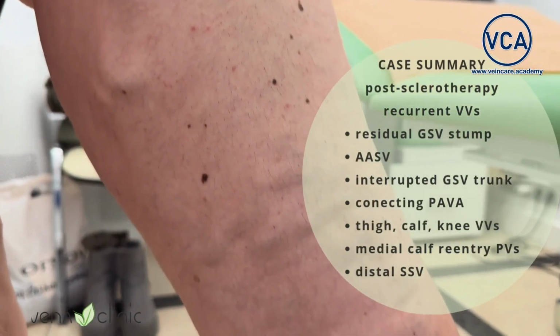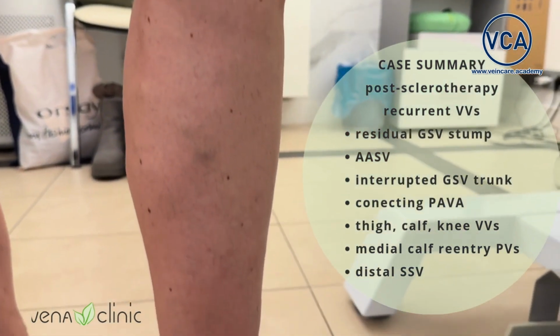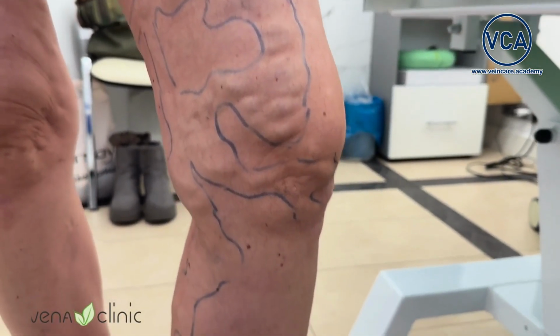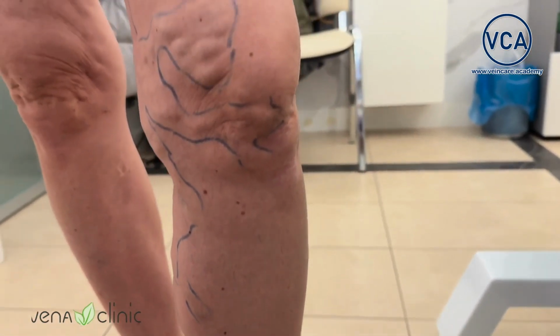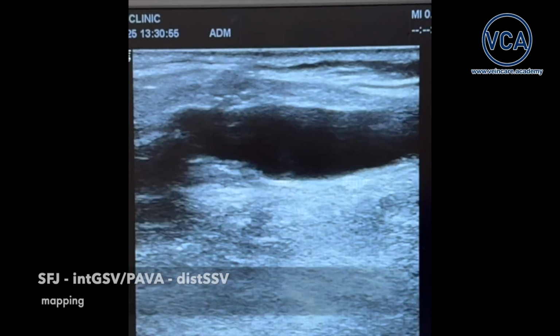This patient presents with symptomatic chronic venous disease following prior sclerotherapy. The mapping reveals post-sclerotherapy recurrent varicose veins with a residual saphenous vein stump, an incompetent anterior accessory saphenous vein, and an interrupted GSV trunk connected by the paraversa of the thigh. Varicose veins are located in the thigh, medial calf, and knee.